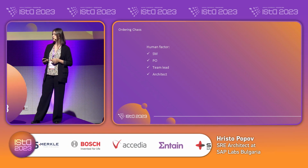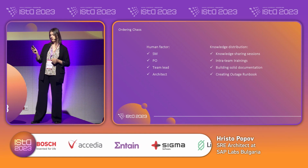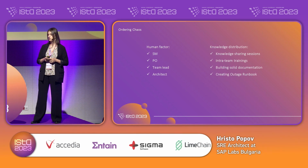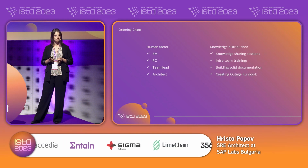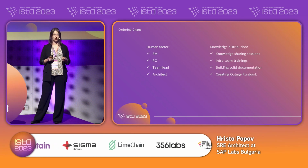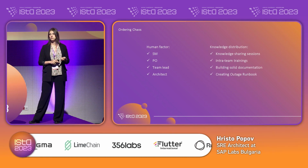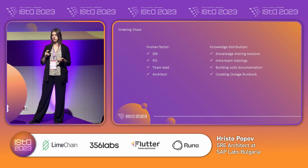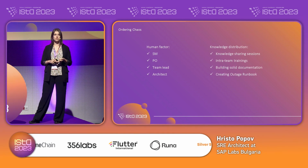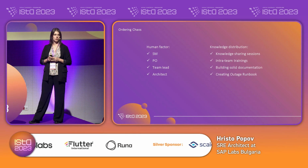So dealing with the human factor, let us concentrate on the knowledge distribution. As a team with a huge and critical portfolio, we could not allow ourselves not to be able to work on different fronts, whether the issue was infrastructure related, monitoring related, service related, programming, etc. So we had to deal with the knowledge distribution.